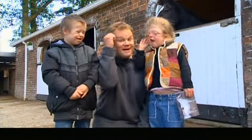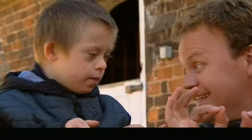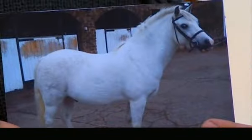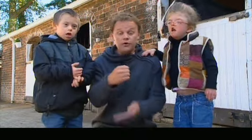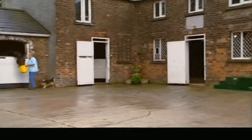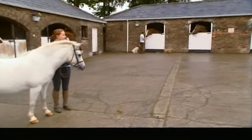Oh, but remember, we have to look for something special. That's right. So, Natasha, what shall we look for first? What have you got there? Yeah, look, it's a white pony. So, we have to look for a white pony. That's right. Oh, and you can help too. Let's look over there. Where's the white pony? It's somewhere here. When you see it, wave or cheer.